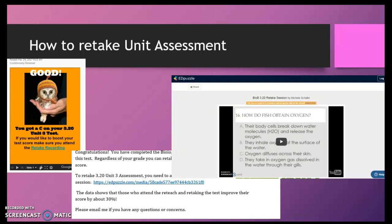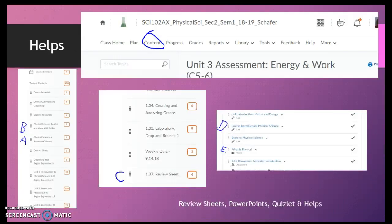As a member, the only difference is that it will save your scores and your place. It's up to you. But you would go through, take the Edpuzzle, collect the information, take notes on what you learned, and then go back into the course and retake a unit assessment. There are many helps for you in the course.